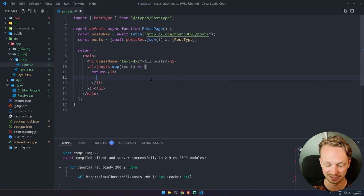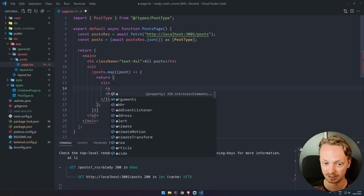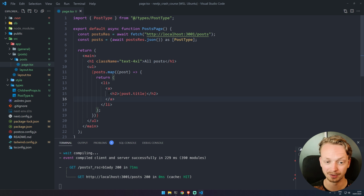And that means that in here we can, for example, make an h2 with post dot, and we have all of the data in there, title, and I think I might actually make this whole thing a link. Now I'm using an A tag here, and I'll come back to that in a moment, because this is not the proper way to make links in Next.